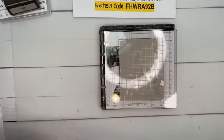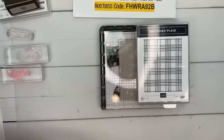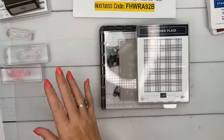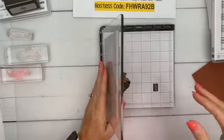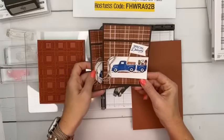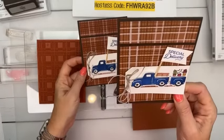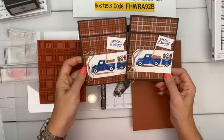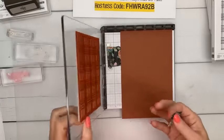But the first thing that we're gonna do before we get to that is make our background. And we are using the sketched plaid background stamp, of course, one of my very favorites. If you don't know anything about me, just know that I love anything and everything plaid and gingham. So of course, this is one of my favorites. Here's my original, and then here's the one I made yesterday. I thought it was copper clay, but now I'm thinking it's pecan pie. But either way, I like them both. All right, we're gonna use copper clay because I'm really loving copper clay.